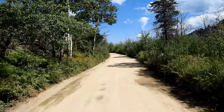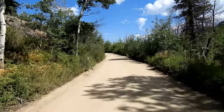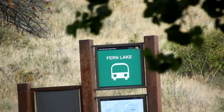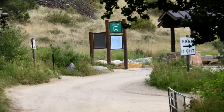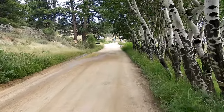All right, I am looking forward to sitting on this bus. Never before have I been so eager to ride a bus. See that right there, guys? That's the bus stop. We're so close. We're so close. We're so close. Oh my gosh.